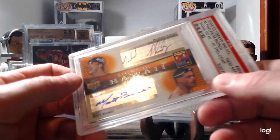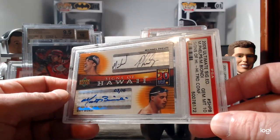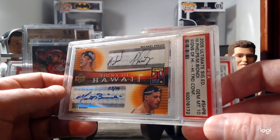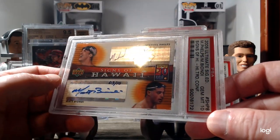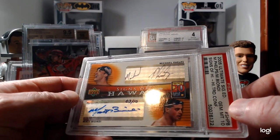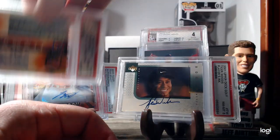Here we go. Michael Phelps, the most decorated athlete of all time in the Olympics. This is his 2005 Ultimate Signature Edition. Just a handful of these were given out at the Hawaii Trade Show Conference back in 2005. This is Signs of the Time, Signs of Hawaii, excuse me. Produced by Upper Deck, and you'll see it right here, serial number 3 out of 10. He's on the card with Matt Biondi. So this is his earliest rookie autograph. Oh, and it's graded Gem Mint 10.